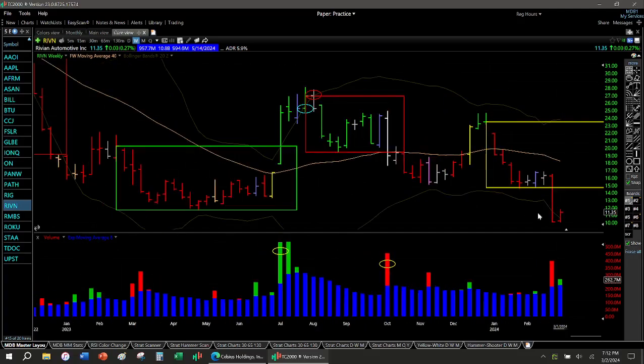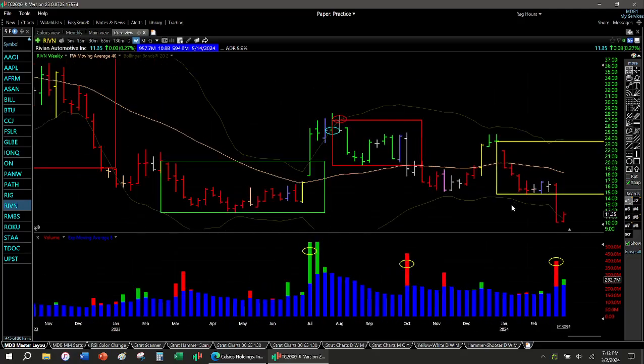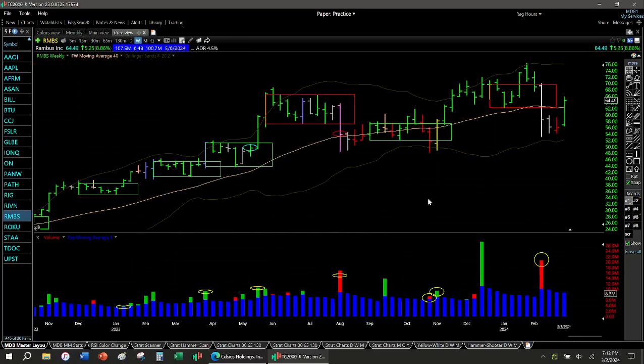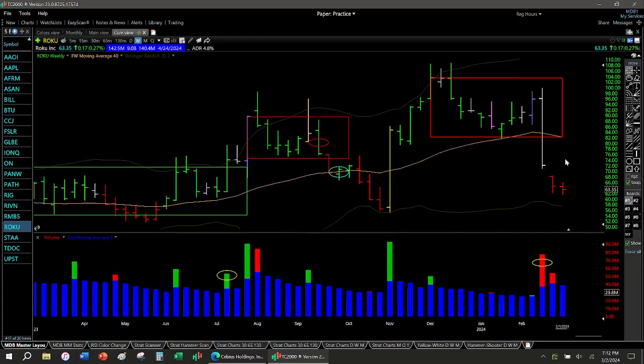Let's see, Rivian. Ugh, it's so awful. Now, I speculated it might go down to $1, but some crazy buyers stepped up and bought some. Why, I have no idea, but I don't know. We'll see where that one goes. Rambus, look at that. The buyers stepped back up. Yeah, who knows?